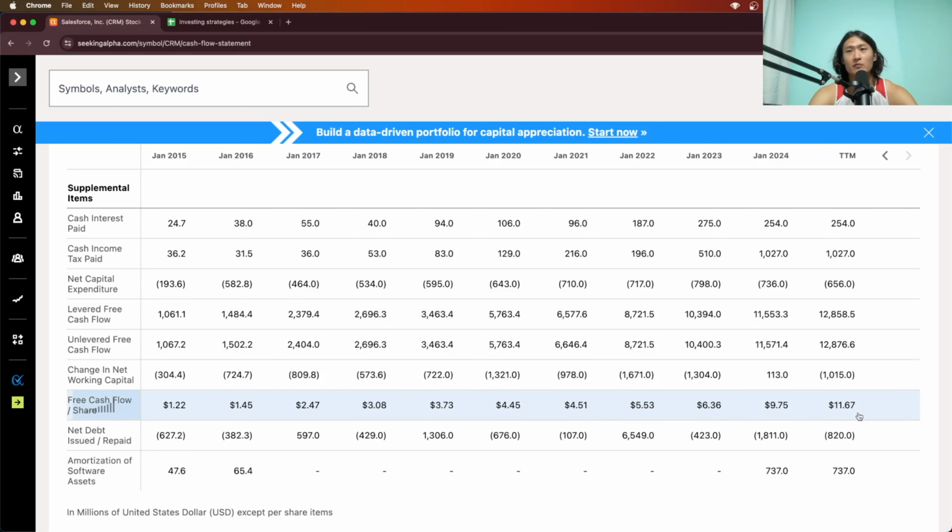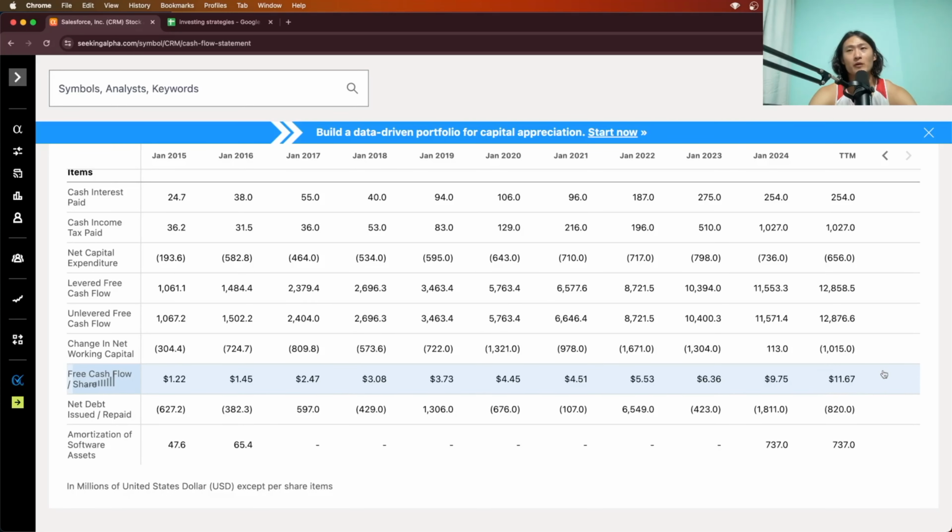For free cash flow per share, we can see that right now it is at $11.67. And we will circle back to this number when I'm giving you guys my fair value estimation.